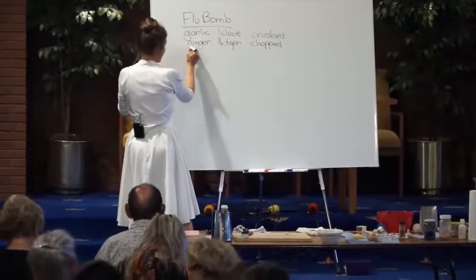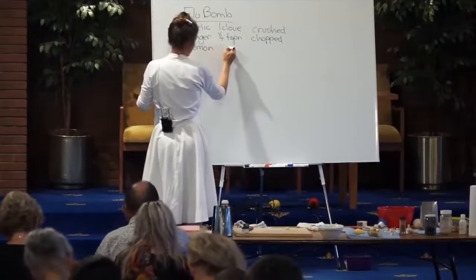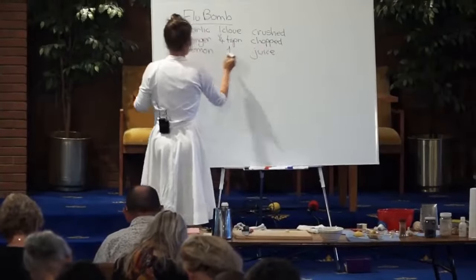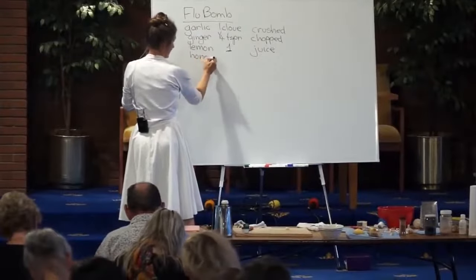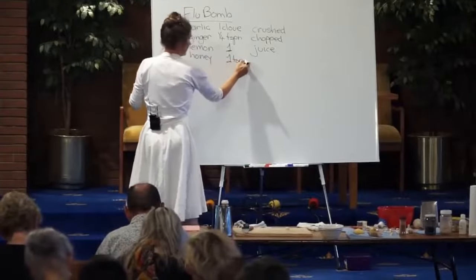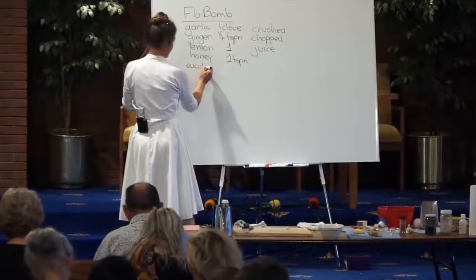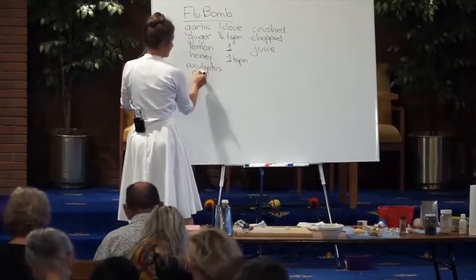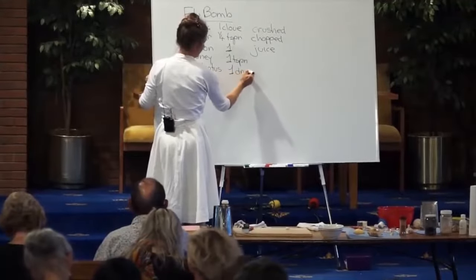The third ingredient is the juice of a lemon. It's usually 1 lemon juice. And the next ingredient is honey, and usually 1 teaspoon. The next ingredient is eucalyptus oil. Or you can use tea tree oil, 1 drop, that's it.